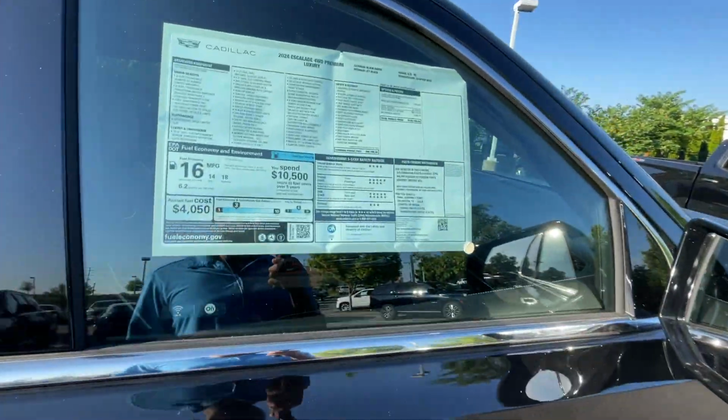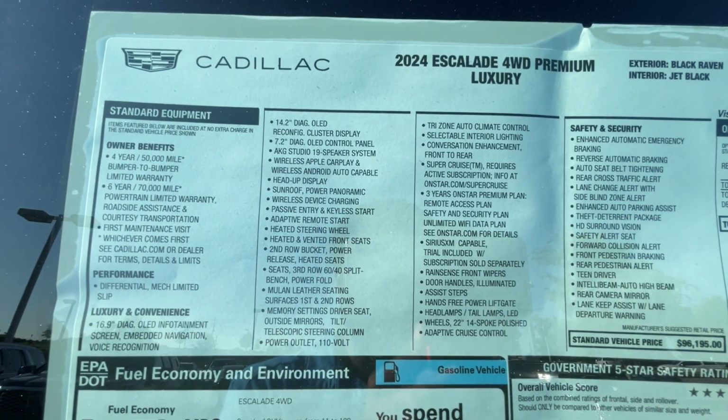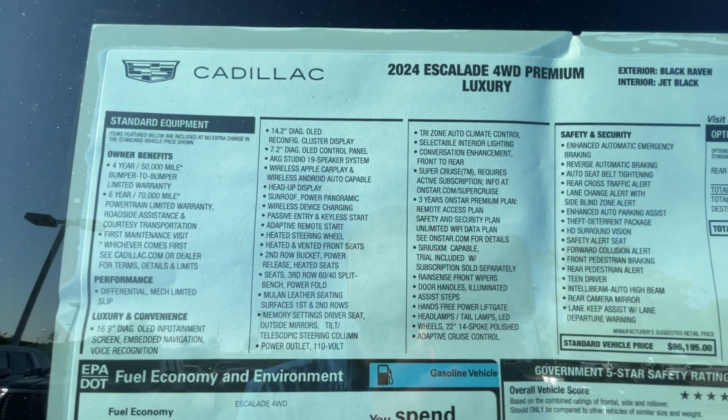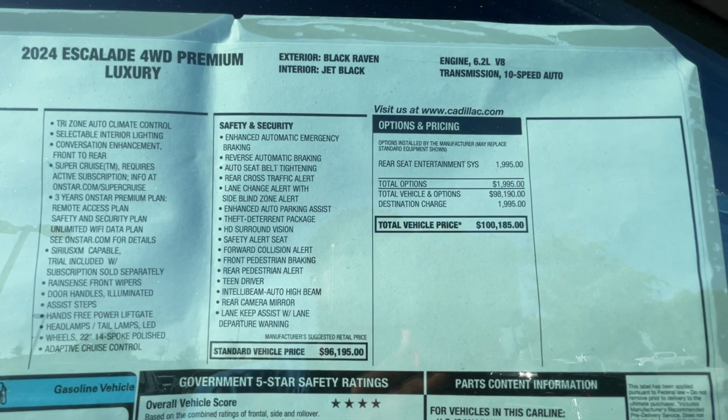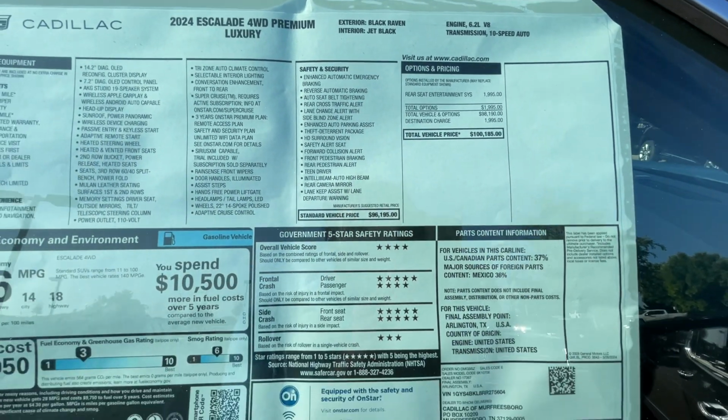And then before we check out the front passenger seat, just a quick look at the window sticker. Y'all can pause anywhere to take a closer look at anything. But stickers for $100,185 as equipped.